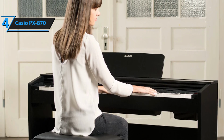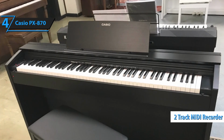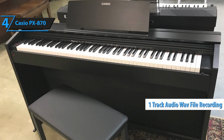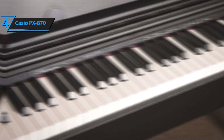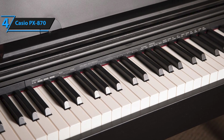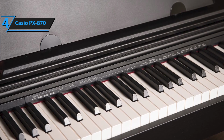Additionally, the PX870 features advanced recording capabilities. It supports 2-track MIDI and 1-track audio wave file recording, with the option to save these recordings on a USB flash drive. This functionality is perfect for practicing composing music or capturing your creations to share or play back on other devices. Remarkably, no other piano in this price range offers such sophisticated recording options.